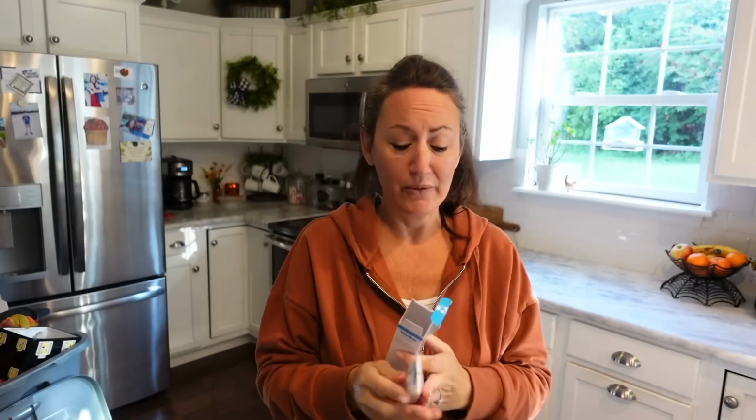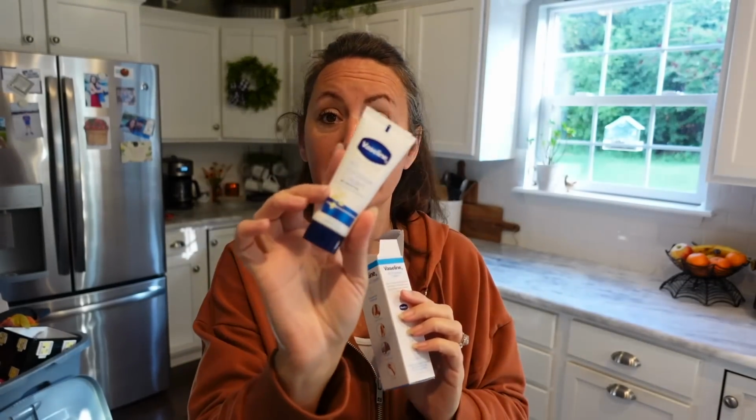Just has a natural kind of lotion smell to it. Yeah, with my thyroid, my skin is always dry. So, a little something extra.